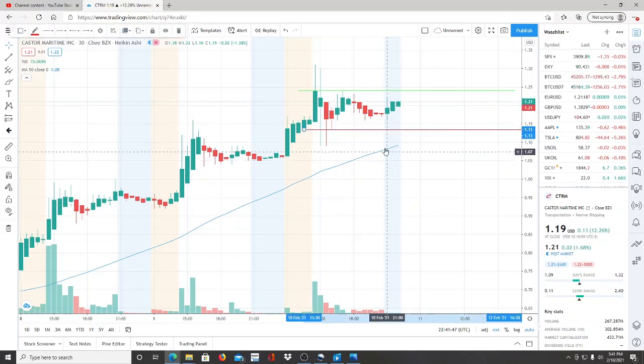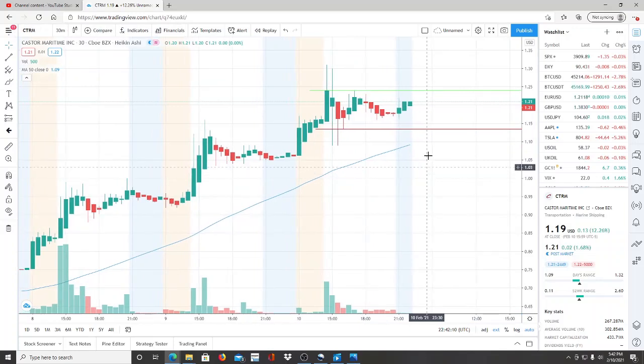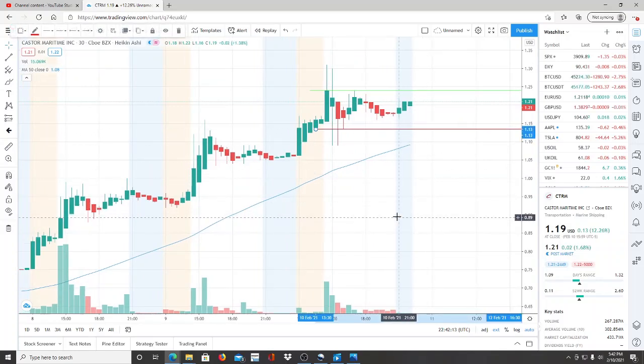If support gets broken through, that is 1.13, and we want to watch 1.13 and how it's acting between 1.13 support and the 50-day moving average, which is 1.09, and if the bulls are trying to reappear, or are the bulls losing traction and the bears are tearing this one down fairly fast. It's going to be very important. It's a very narrow stretch there to pay close attention to how the stock is reacting if 1.13, the support, gets broken through.